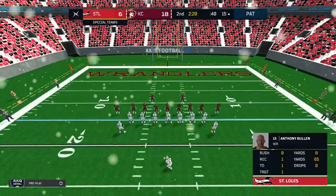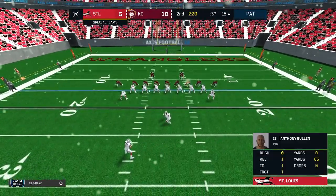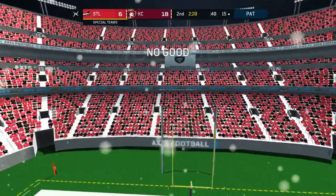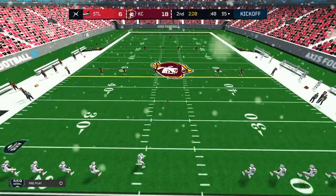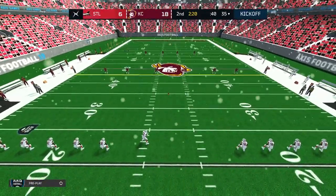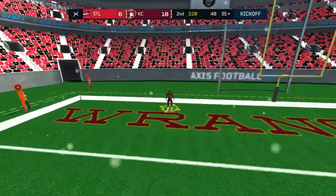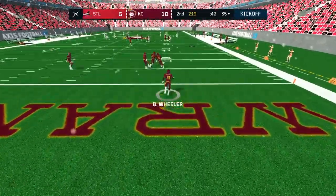Touchdown! The away team showed us great execution and determination on that touchdown. Inches wide, no good. St. Louis bridges the gap a bit, 18-6. Their faces aren't as long with that score, Dave, but it's still not been the way they drew this up.